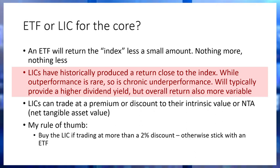Now, they've typically produced a higher dividend yield. So older investors often go for LICs for that reason, and investors enjoy that, and franking credits make that also a positive. But it's not substantially higher than, for example, the ETF.